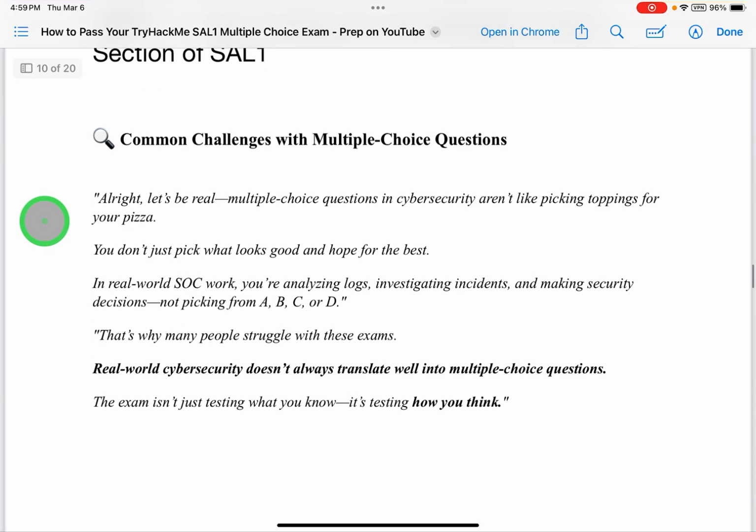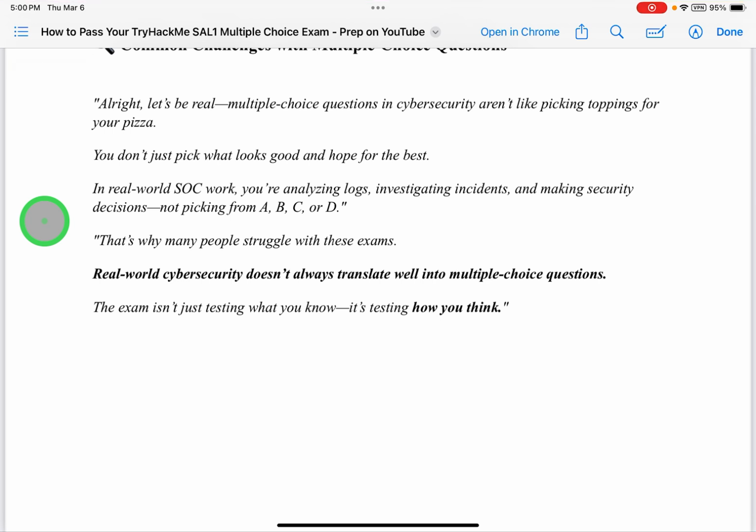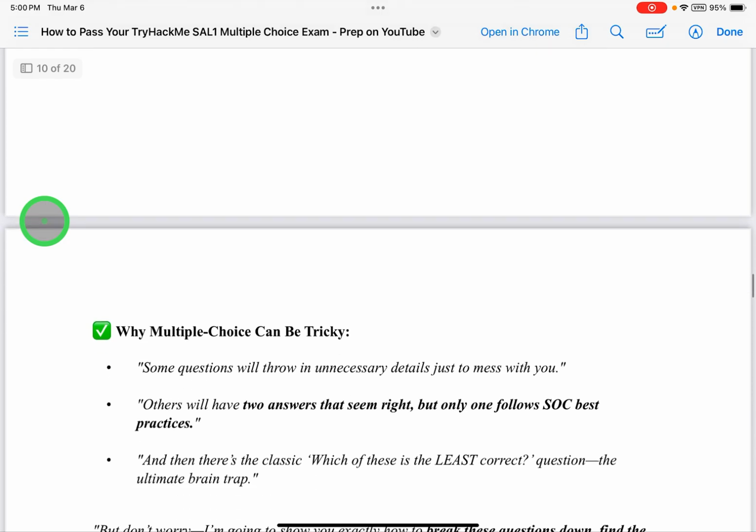Common challenges with multiple choice questions. All right, let's be real. Multiple choice questions in cybersecurity aren't like picking toppings for your pizza. You don't just pick what looks good and hope for the best. In real world SOC work, you're analyzing logs, investigating incidents, and making security decisions, not picking from A, B, C, or D. That's why many people struggle with these exams. Real world cybersecurity doesn't always translate well into multiple choice questions. The exam isn't just testing what you know, it's testing how you think.